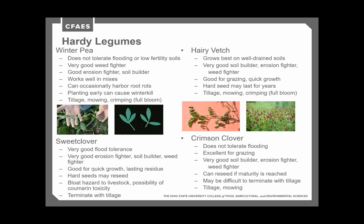Hairy vetch grows best on well-drained soils, similar to winter pea. Hairy vetch also has hard seed characteristics, giving it the potential to be hard to control. However, it's a very good soil builder, erosion fighter, and weed fighter. It's ranked good for grazing and quick growth, and it can be terminated with tillage, mowing, or crimping at full bloom.